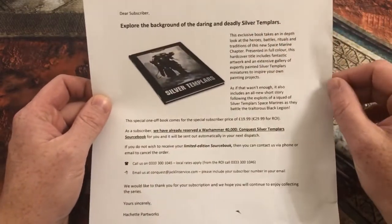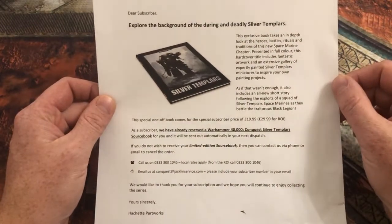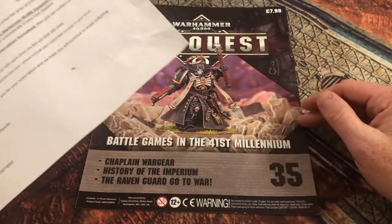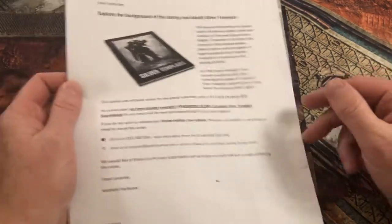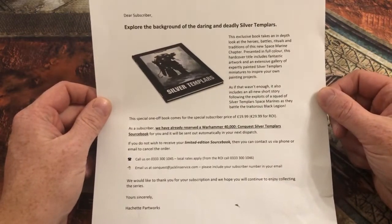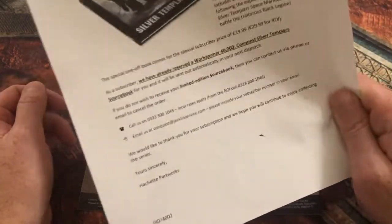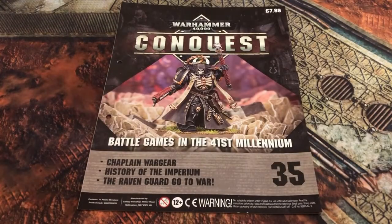But yeah, so the Silver Templars are coming, and I'm quite interested to see what that source book's going to be all about. But like I say, it is slightly weird that all the way through, we're up to issue 35, painting our Ultramarines in traditional Ultramarines colours, and then suddenly we get a source book for a successor chapter which has a different colour scheme. Little bit odd. But anyway, more on that in the future, because I will be getting that source book with my next bundle of magazines.